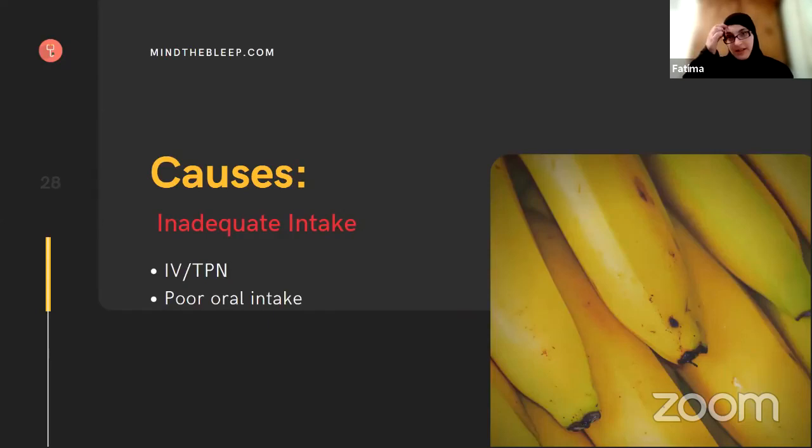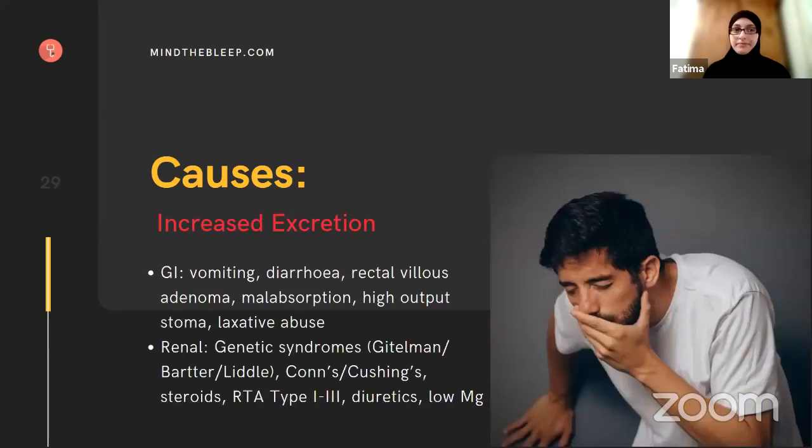So inadequate intake, again, if you're not giving them enough through IV or TPN, or they just might have a poor oral intake. So this is something you need to think about in psychiatric patients. If they've got eating disorders, they can often present with hypokalemia. So sometimes we don't really pay too much attention to a patient's psychiatric history on medical wards, but it's something that you might need to take into account when they've got electrolyte abnormalities.